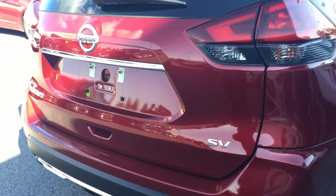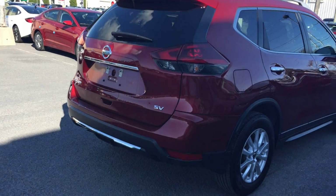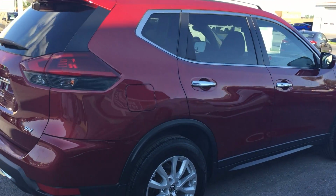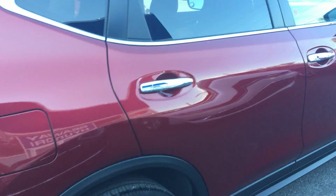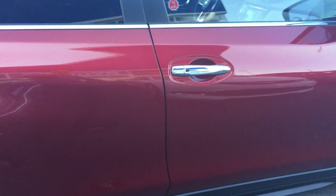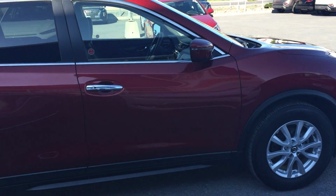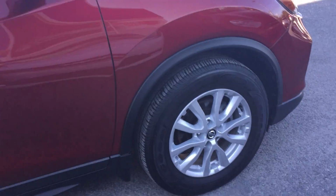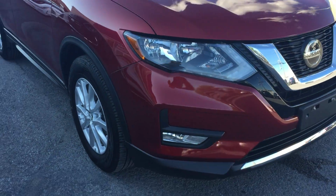I'll show you some of the standard features interior wise. As you can see, this just came out of the detail shop. Nate did a great job cleaning her up. We'll walk around, you get the nice alloy wheels, so you can see the body's in very nice shape. I'll step back, a little different than my traditional video, but again, I'm fighting the sun. I can't beat the sun, but I don't want to. I want the sun around as long as I can.